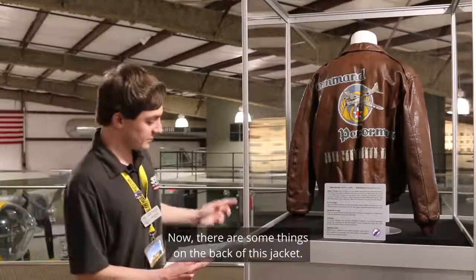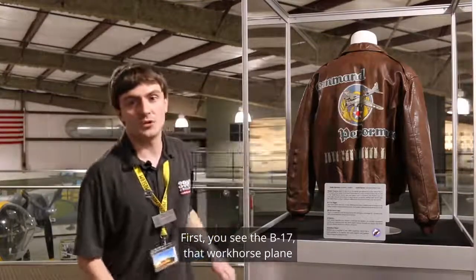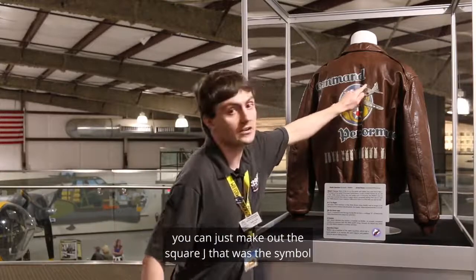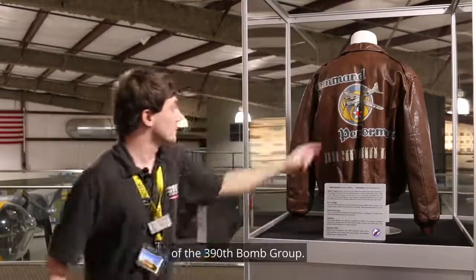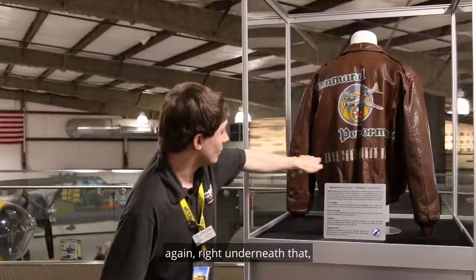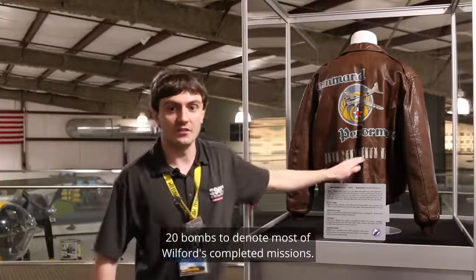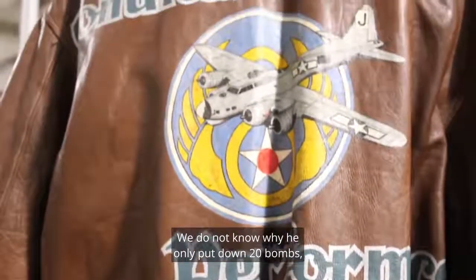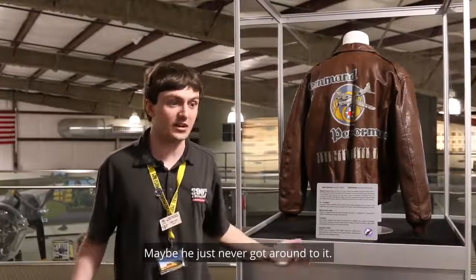Now, there are some common motifs on the back of this jacket. First, you see the B-17, that workhorse plane that got these guys home. In the corner here, you can just make out the square J that was the symbol of the 390th Bomb Group. Right underneath that, you see the symbol of the 8th Air Force. Again, right underneath that, 20 bombs to denote most of Wolfert's completed missions. We do not know why he only put down 20 bombs when he finished 21 missions. Maybe he just never got around to it.